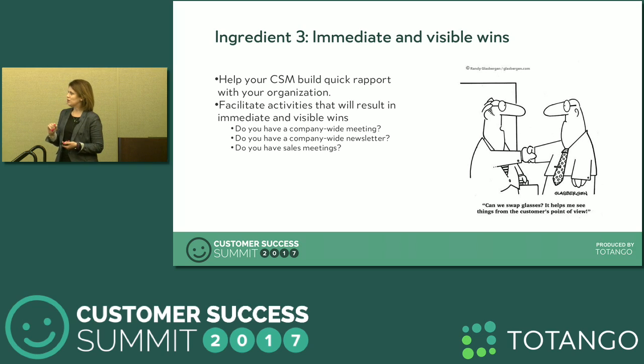Other things you can do is a company-wide newsletter, also sales meetings. I don't know how many of you in here have a weekly sales meeting, forecast meeting. Okay, great. Your customer success managers should be in those meetings. Get them in there. Have them hear what's coming up the pipeline, who's closing, how can they partner with them. Show sales the value of customer success.